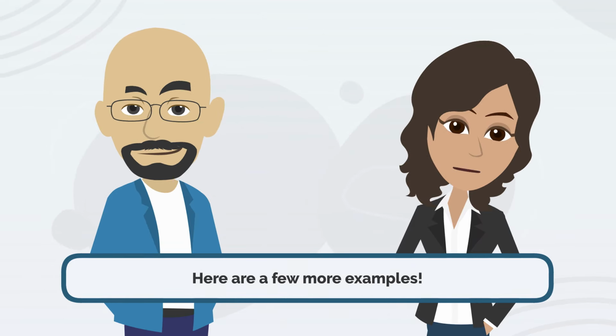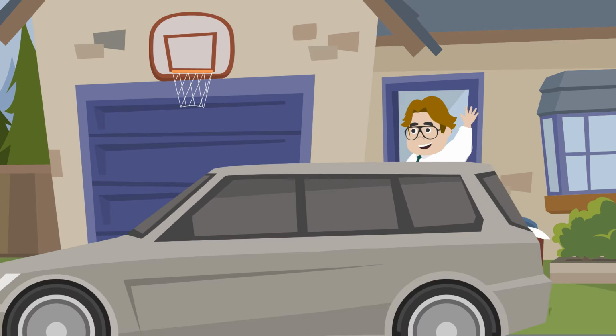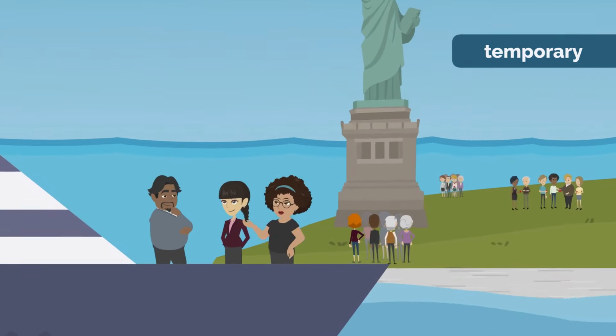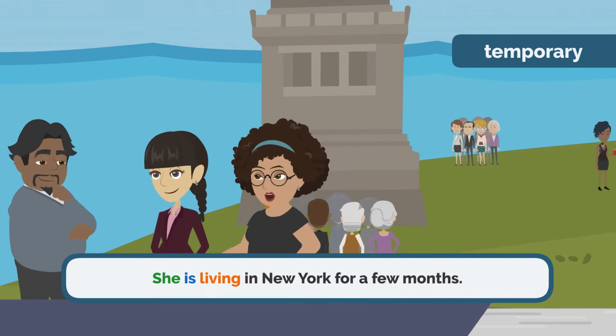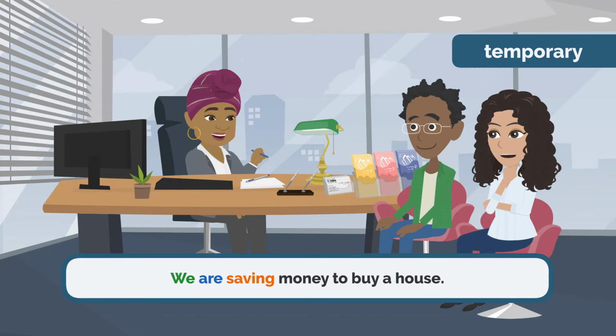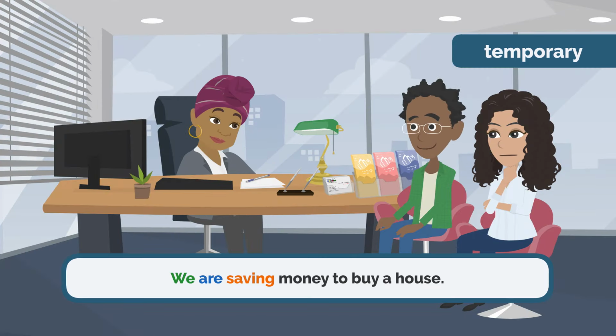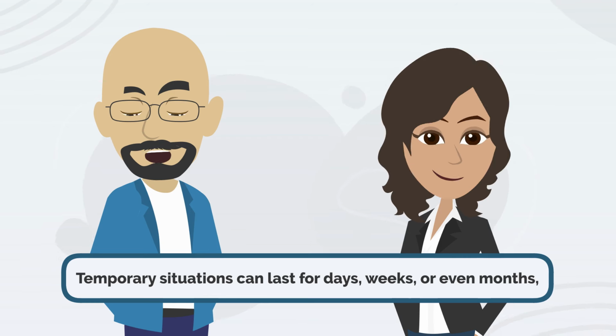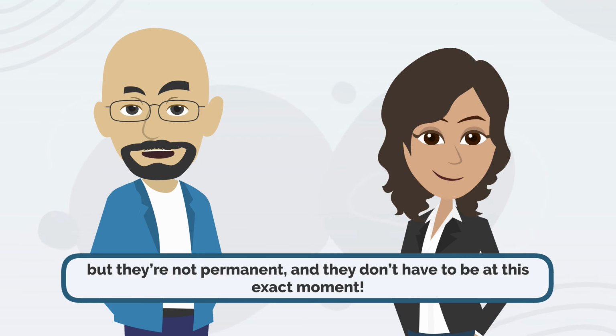Here are a few more examples. My brother is using my car today. She is living in New York for a few months. We are saving money to buy a house. Temporary situations can last for days, weeks, or even months, but they're not permanent, and they don't have to be at this exact moment.